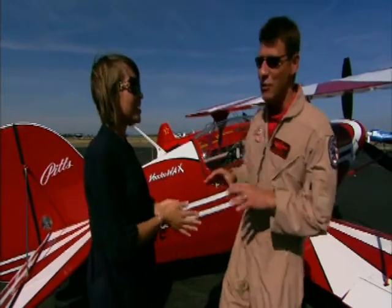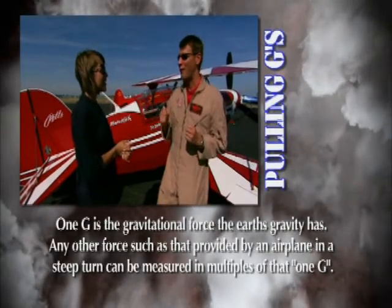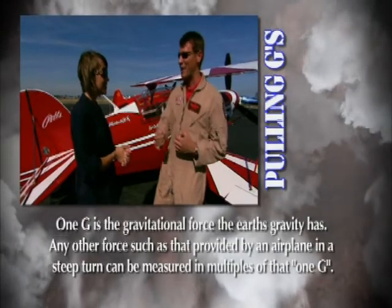So how many G's did we pull? It looks like we didn't pull a lot of G's today. We pulled 4 G's. If you weighed 100 pounds, at 4 G's, you weigh 400 pounds. Somebody like me that's closer to 200 pounds actually weighs about 800 pounds at 4 G's.